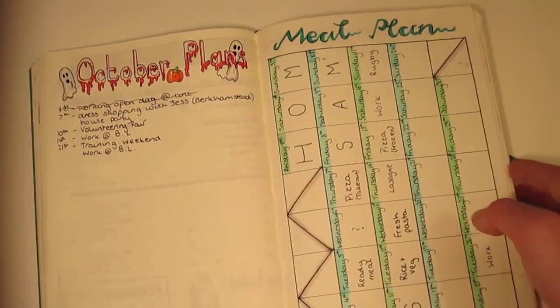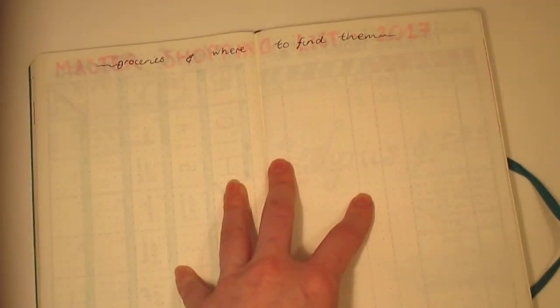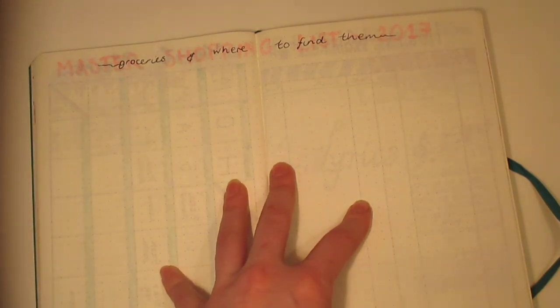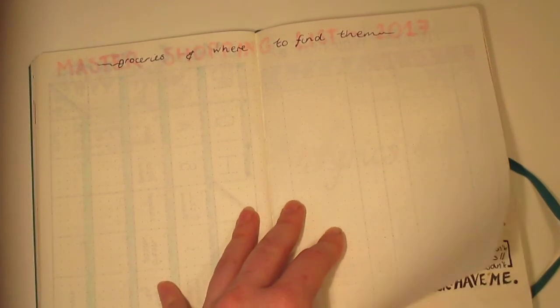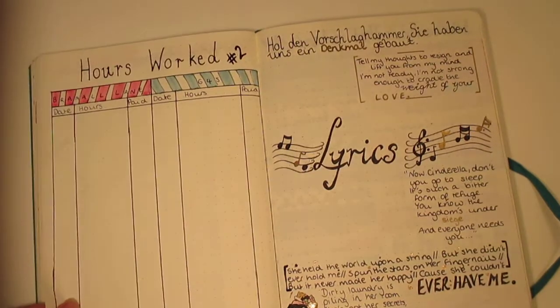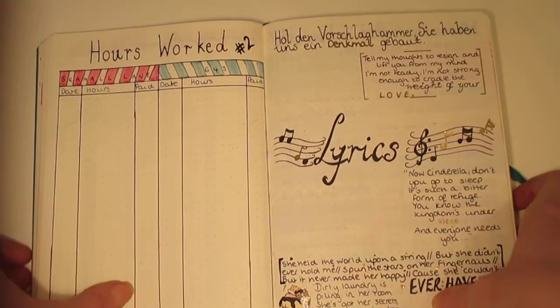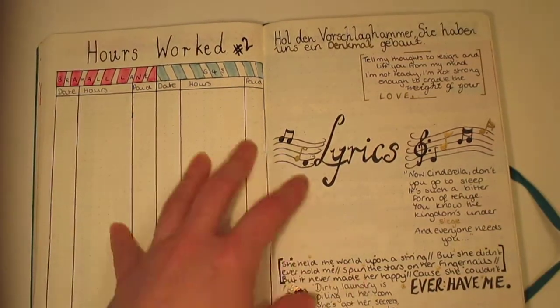The trouble with meal plans is I don't like to choose what I want to eat at the start of the week. I don't know. Groceries and where to find them, never bothered to complete this. Don't know what I actually wanted with that. Just another working hours page, which I never completed because I never finished any shifts of them.